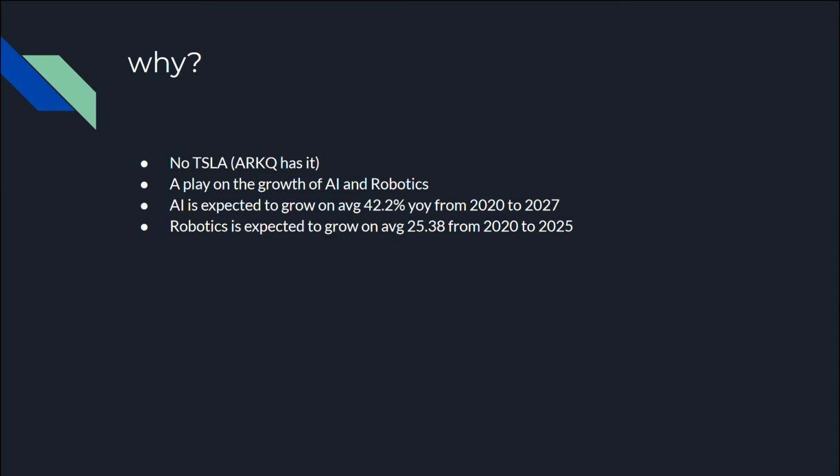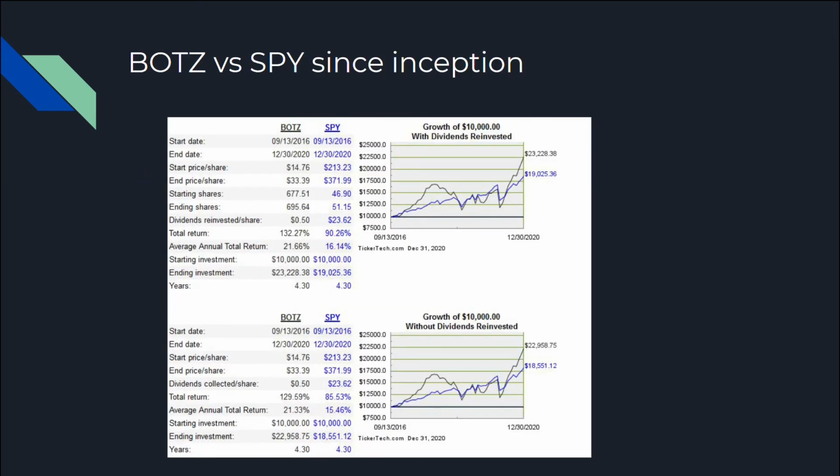It's a play on growth of AI and robotics, and AI is growing rapidly at over 40% a year, and robotics is expected to grow over 25% a year, according to some research that I have done recently. Now here's BOTZ versus SPY since its inception. And as you can tell, BOTZ has been outperforming SPY since it was first formed in 2016.